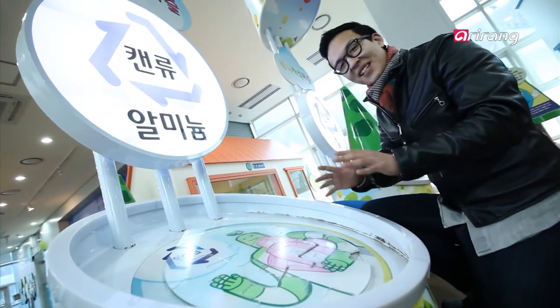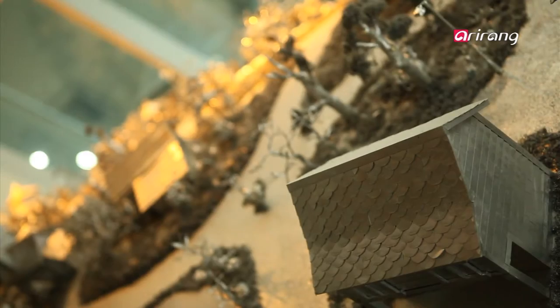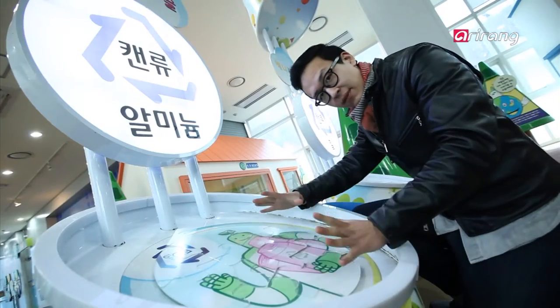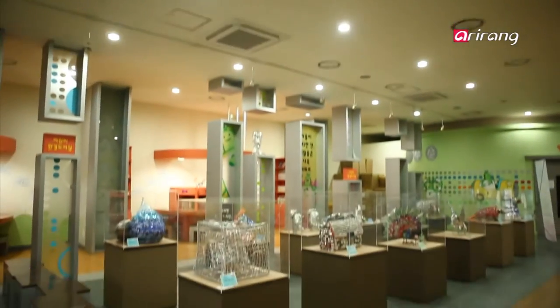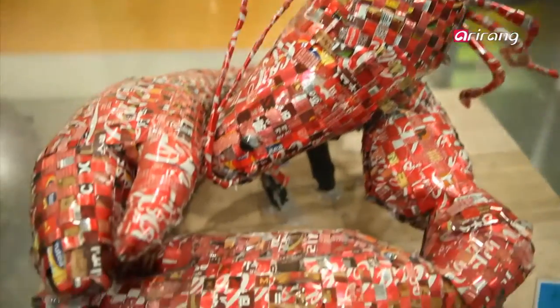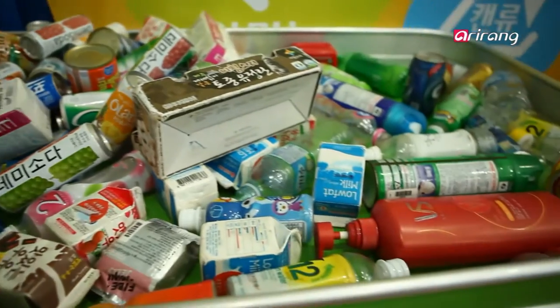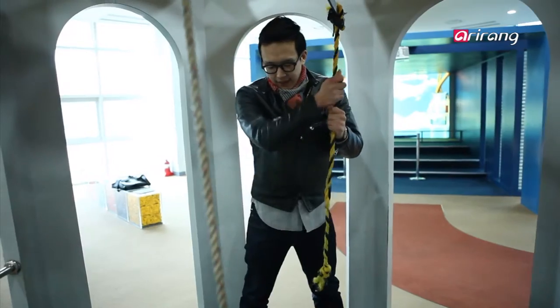Okay, so that took an embarrassingly long time to do, but what I just created was the mascot for the Canny Village, this fellow right here, Canny. Now, while I don't know much about puzzles, I do know something about cans, and they're actually really important. They're one of the most important methods of food preservation, and this is a museum that's dedicated to the recycling of those.